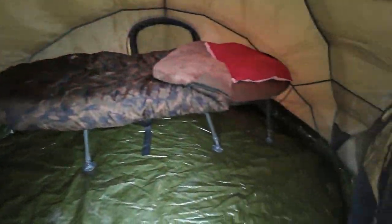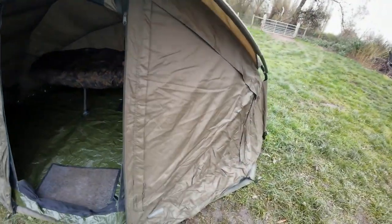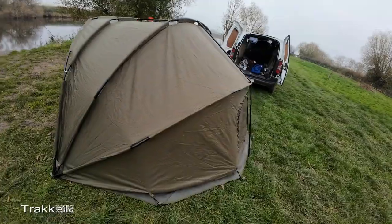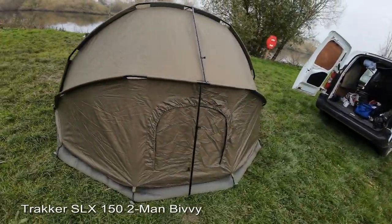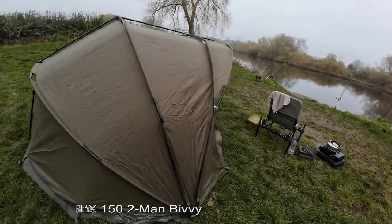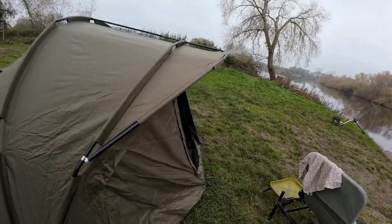Bivvy's up like a TARDIS in there, massive. Really pleased with this. Yeah, it was a good buy. Bone dry, heavy duty groundsheet. Great stuff.